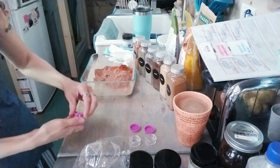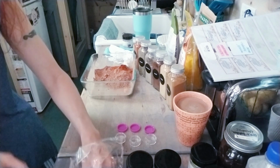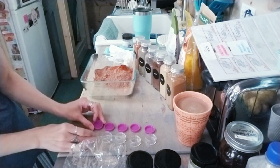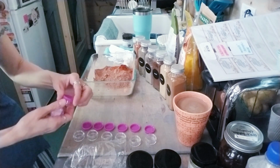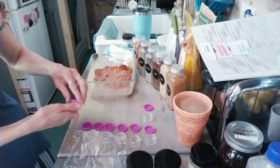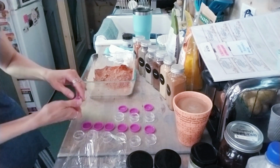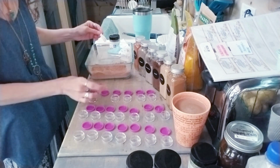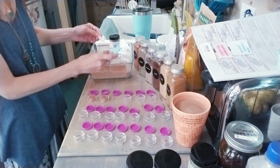Now we're going to set up sample containers for the Hot and Spicy Cacao mix. I went ahead and made another batch for the samples because there wasn't enough. Each one of these is a teaspoon, so the person getting the free sample, all they have to do is dump the contents into the pot with the milk. It has a hot cayenne pepper kick. It is so freaking good.